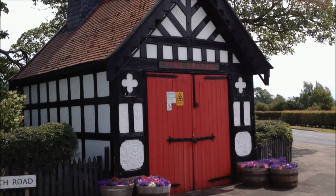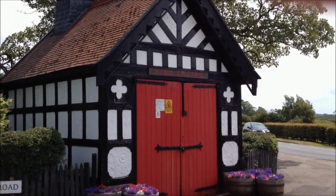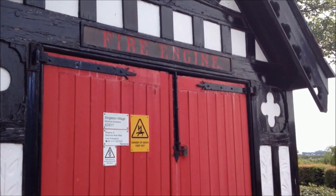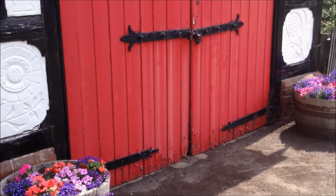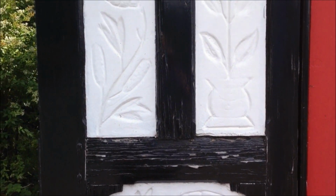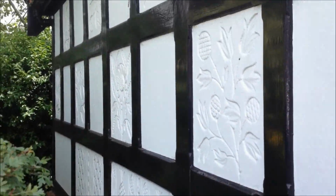And this is it. I'm going to take a closer look at this little mock Tudor building now. Hopefully I can get across the road without getting run over. And here we are. There you can see above the door, fire engine. All original Victorian style ironwork. What's really interesting is these panels here. Now those are plaster. And as you can see, there's carvings in them, right down the side there.